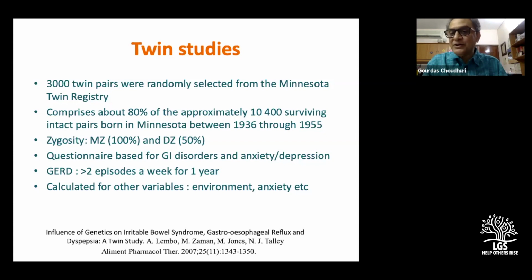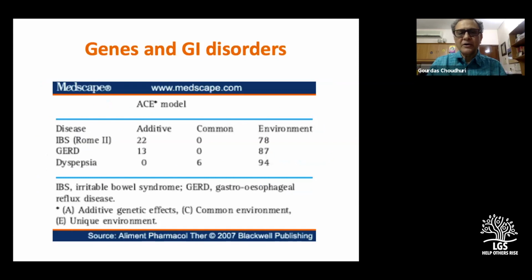Actually a very interesting concept, because they are twins, but the dizygotic twins have only a 50% sharing of alleles, whereas the monozygotic twin has a larger sharing. And quite a few other variables can also therefore be crossed.